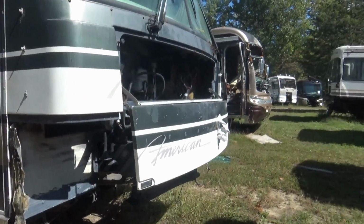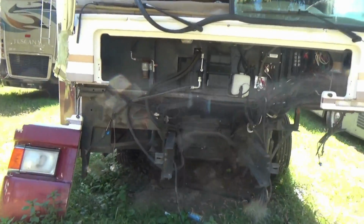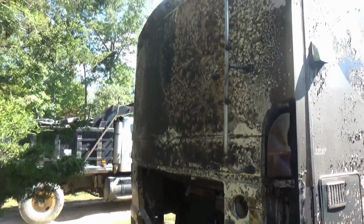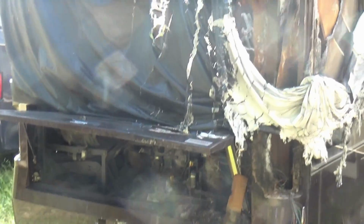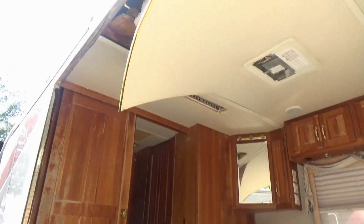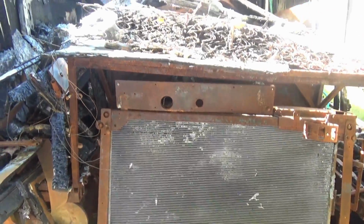They get a lot of these coaches from insurance auctions. Here's the papers from one of them. So it kind of breaks your heart to see some of these and imagine that it could happen to you someday. Look at the back of this one. Wow. Major fire. Here's another rear engine fire on a diesel pusher. Most of them have all sorts of junk inside. Television, that might be okay. And wait till you get to the rear of this one. Wow. Yep, another rear engine fire.